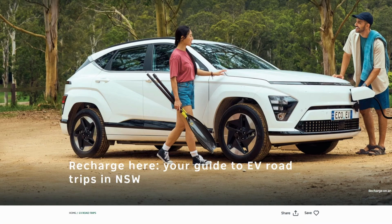Australian government Visit New South Wales website has been updated now with EV road trips, which is actually pretty cool. So what they've done is they've planned road trips around New South Wales starting from Sydney, with a minimum of 2 DC fast chargers every 100 kilometres along their route, which is pretty good.